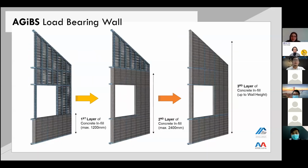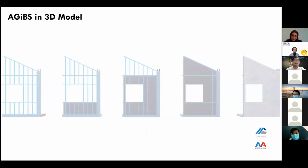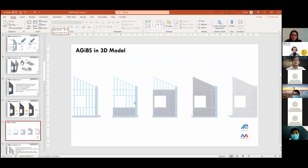Is that okay? Yep. So once you have laid the concrete, what you do next is plaster it off. I have to share this in a different form now. I actually tried to put in a 3D model so it's easier to understand. I hope everyone can see.